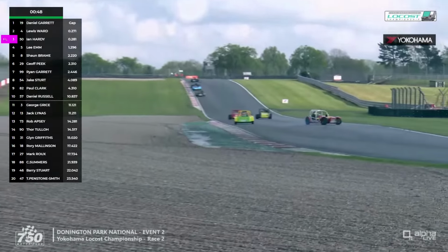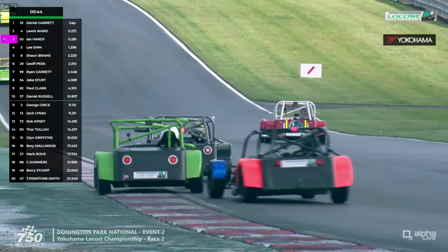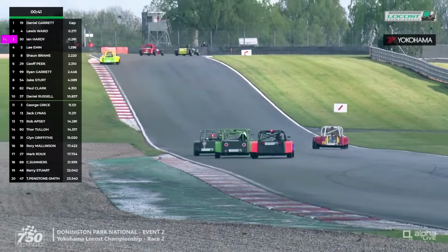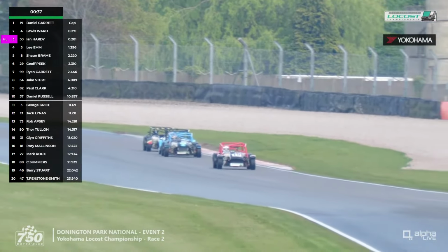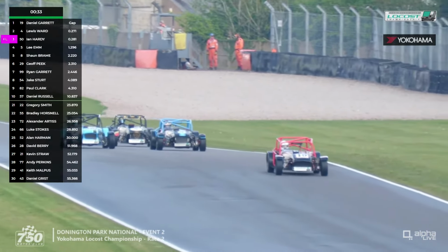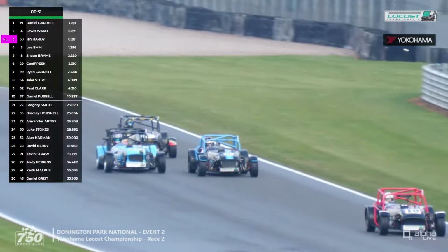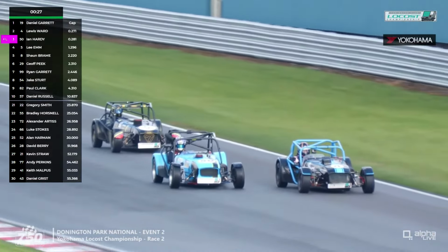That's Jake Sturt. Oh no, Jake Sturt's there. So it's Sean Brame, it was way off into the gravel. That's Jake Sturt. Dan Garrett was involved, and I think possibly Jeff Peake as well. Yeah, I think they probably all were in that group, weren't they? So the pack has scattered somewhat, and actually Dan Garrett's now got a decent sized lead in the number 19 car. Ian Hardy trying to get second place back away from Lewis Ward as they come down to the chicane.